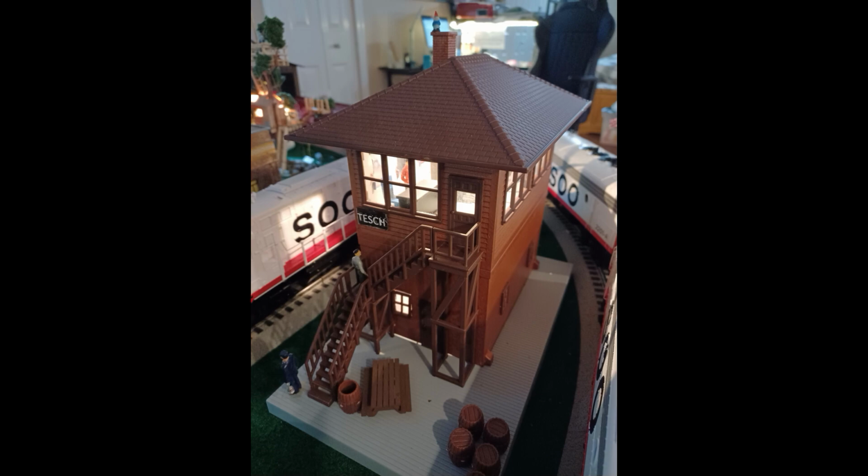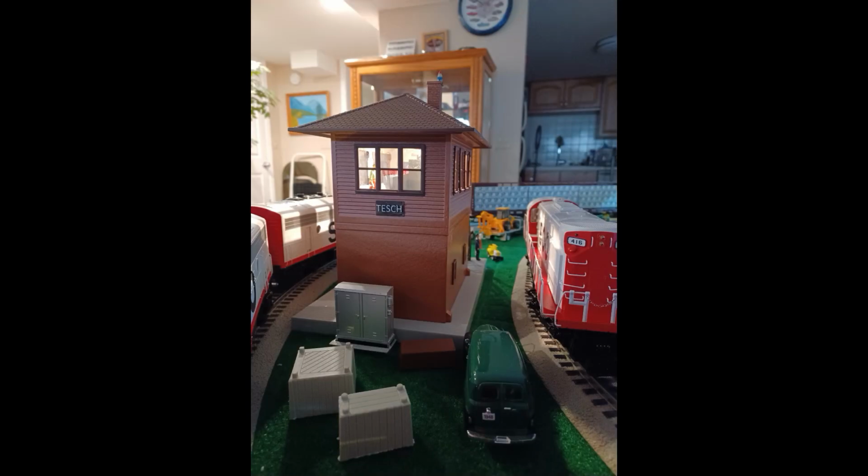And here you'll see the 3D printed Tesch signs on the north side of the layout, and then the same sign centered on the south side of the layout since there's no staircase there. Like I said, the old photos that I found and turned into colorization had little signs like this on the switch tower back in the day.